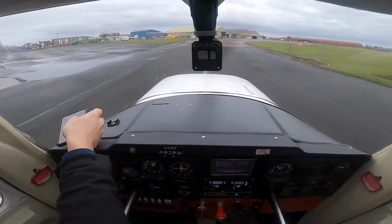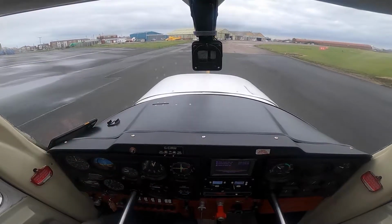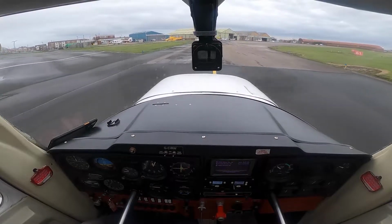Set local time 12:46. Just mark that on here as brakes off.